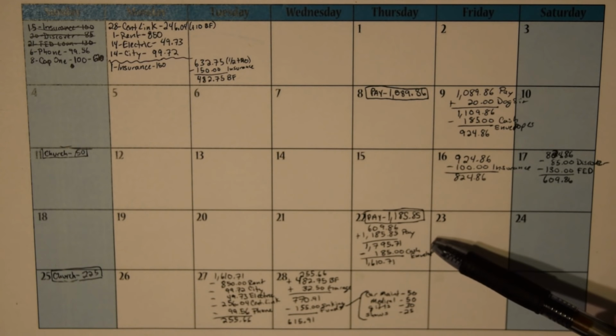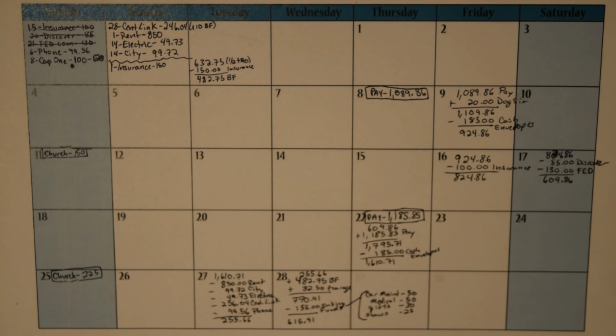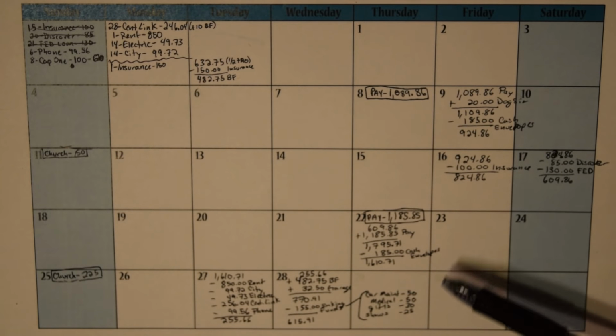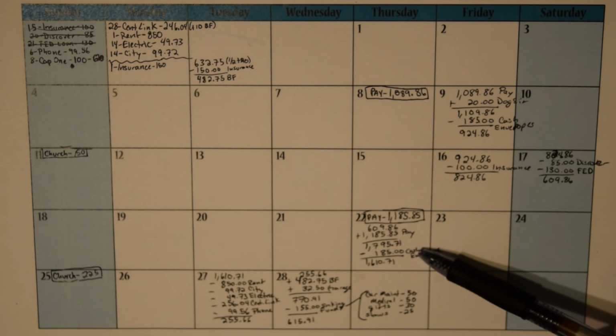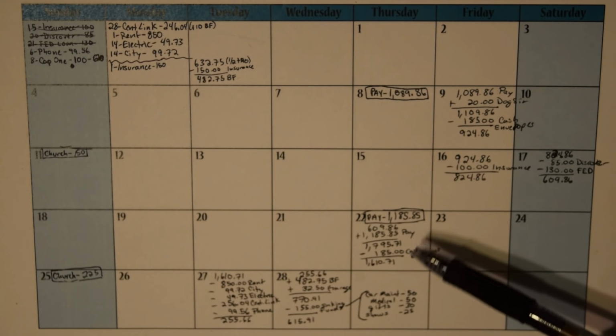And I got a little bit more than I was expecting. I got $1,185.85, which is great since I was trying to meet that goal. So we add that to the $609.86, and then I had $1,795.71. Of course, immediately I take out my cash envelopes for that pay period. And I took out $185 for that one, which is the same as I took out earlier in the month.